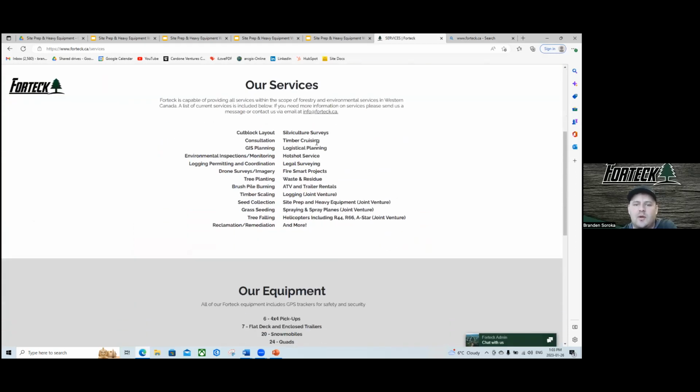So here's a list on our website of all of our current services. We do a lot of forestry development, so cut block layout, timber cruising, that sort of thing. And really anything in the scope of forestry and environmental services in Western Canada is what we have a focus on.